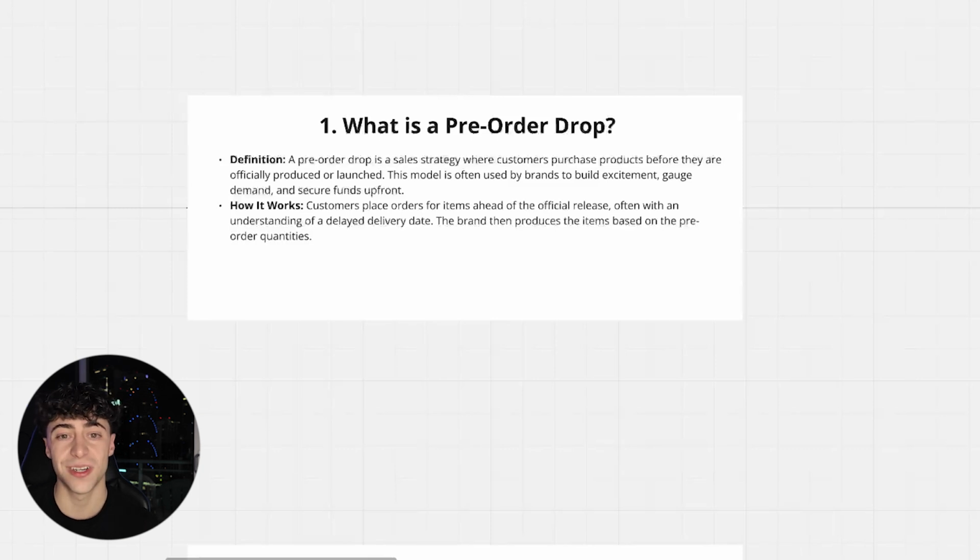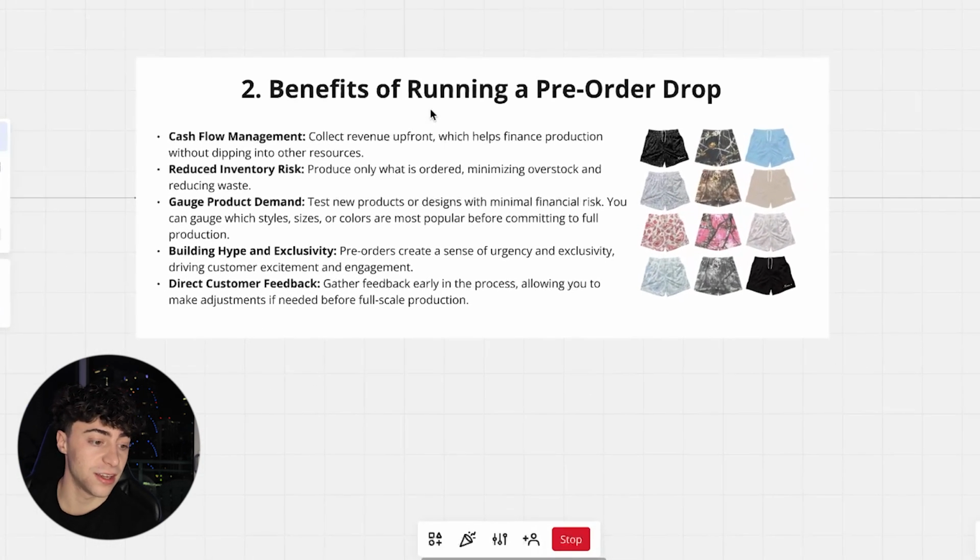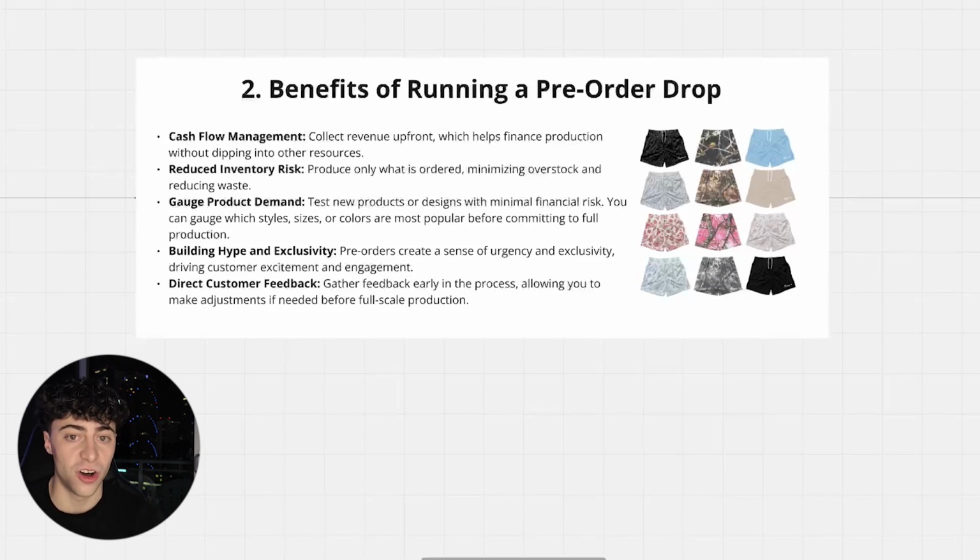The only downside to it is that the shipping time is a little longer, but I'm going to get into step-by-step detail later on. You guys are going to see. The benefits of running a pre-order drop, like I said, are cash flow management and reduced inventory risk. Like I said, there's no upfront risk with inventory at all. You get to test a bunch of new products.